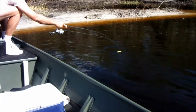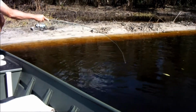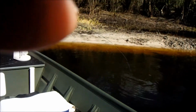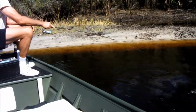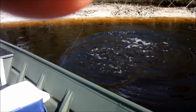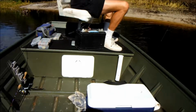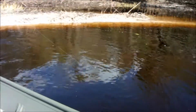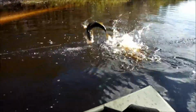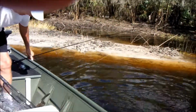We have a monster snook on. We're on the Myakka River. He's jumped, what, 3-4 times? Yeah. He's really big. Oh my gosh. You're not happy. Holy shit, it can't even fit in the net. That'll work, huh?